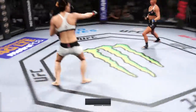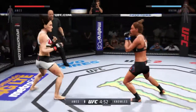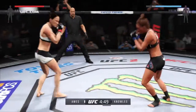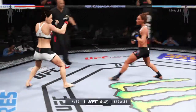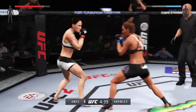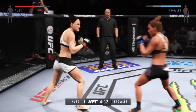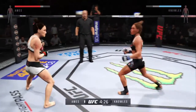You ready? Round two. Assassin with a strong leg kick. Knee to the body. Good kick by Assassin. Nice jab. This fight very well may be stopped in between rounds just because of the blood loss, Mike, because that is extraordinary. Good striking. Pantera gets caught by the inside leg kick.